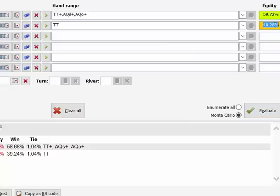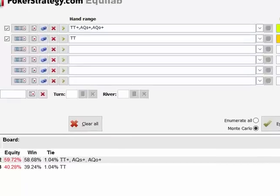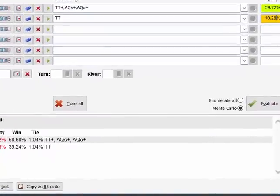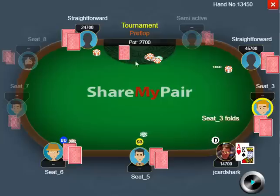A lot of people always wonder how you do this math at the table, and the answer is you don't. You study this stuff away from the table, so you just know what to do in these scenarios. It's important to download a hand equity calculator. The one I'm using here is called Poker Strategy Equilab. It's completely free on their site, and it's a good way to study equities.